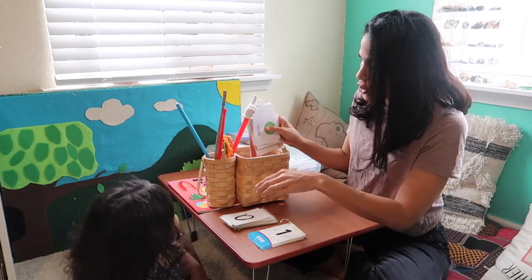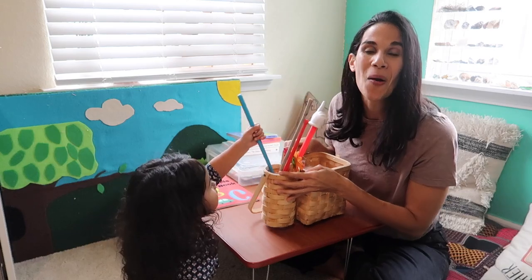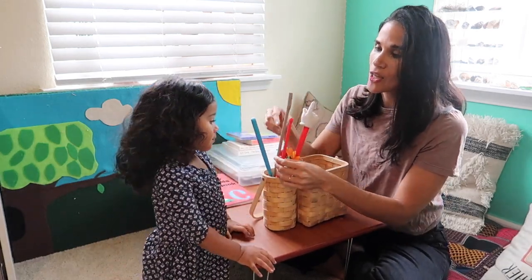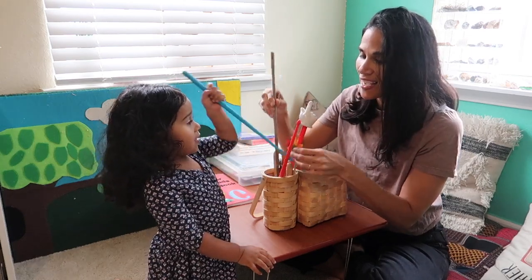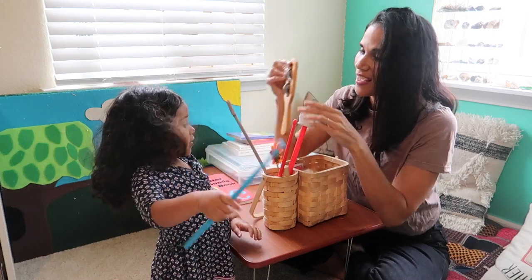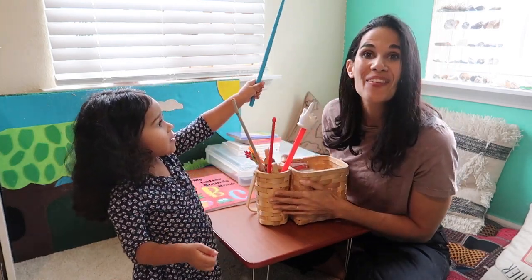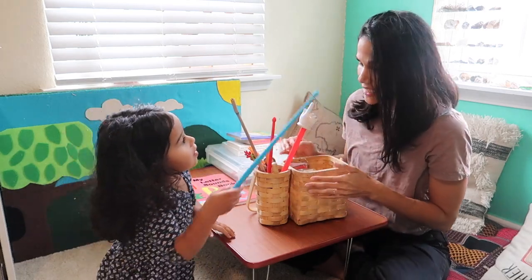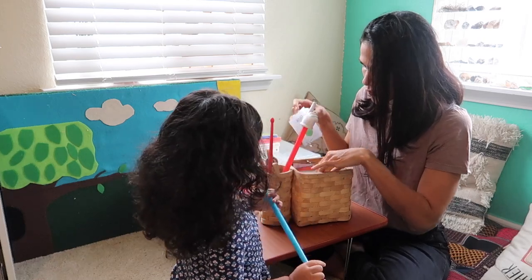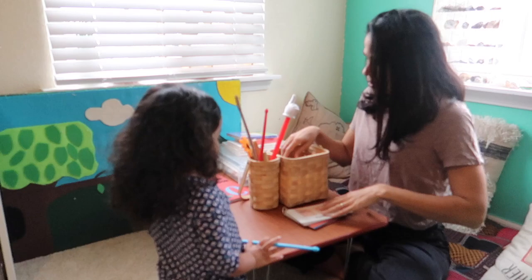Ready? So she gets to pick a pointer. So pointers are important because it helps the child focus on the flashcards. So I have a little wooden stick. I have a little flower on a stick. Little instruments, whatever you have. And she gets to pick a different one every day, so she gets really excited. So let's go over our flashcards, okay?